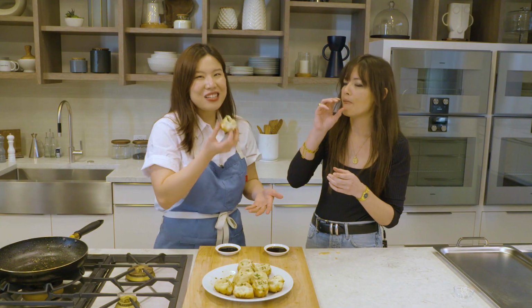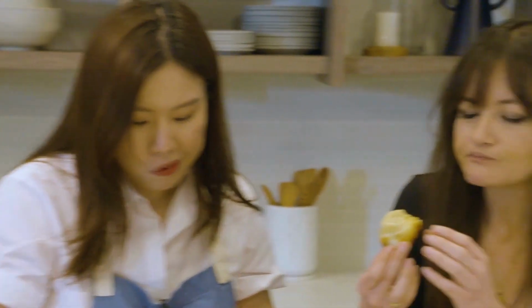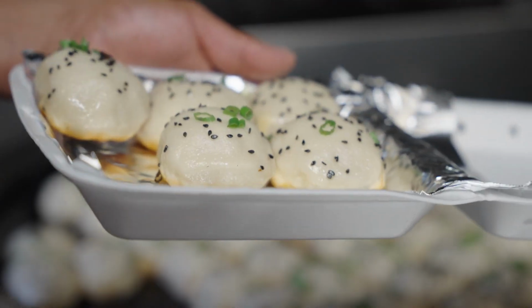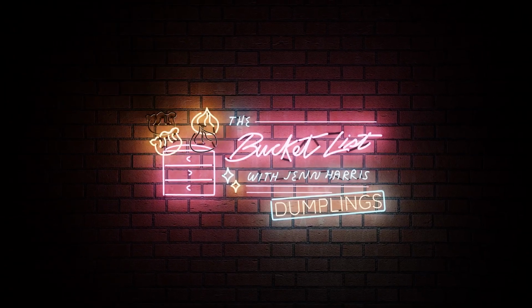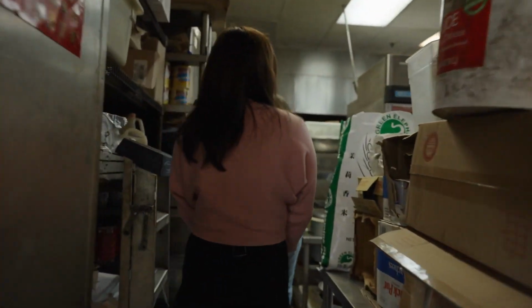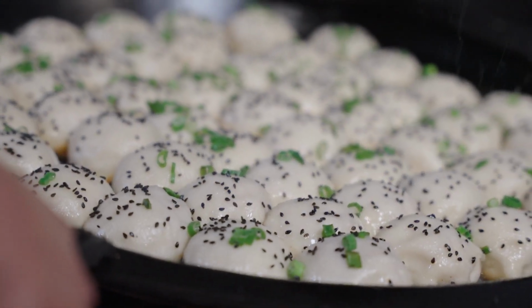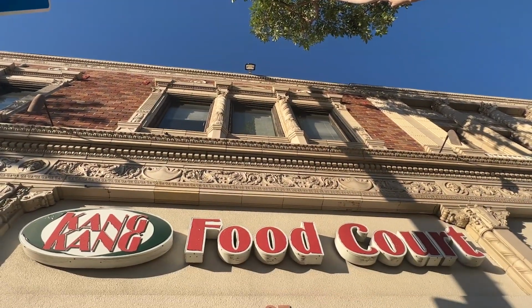It's a dumpling Brittany Wang, known as Chef Baobei on her social channels, has also been trying to perfect for years. I asked Brittany to come with me to visit Kang to get a peek inside the kitchen to learn how they make their excellent dumplings. I've argued with friends for years over who makes the best, but the gold standard, the place I dream about and crave, the one I compare all others to, is Kang Food Court.